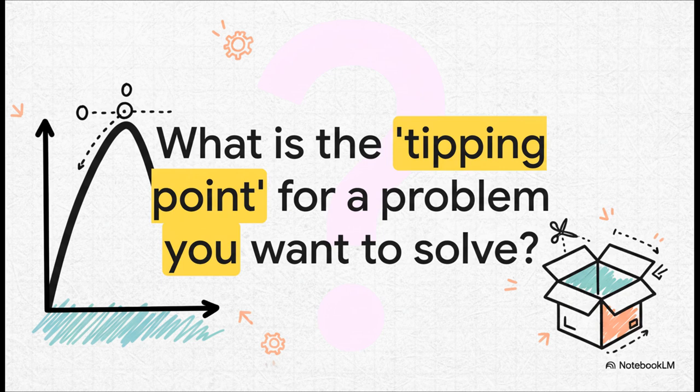So think about it. What is something in your work or even in your life that you're trying to maximize or minimize? What would it look like for you to find its tipping point?